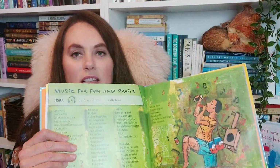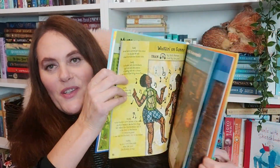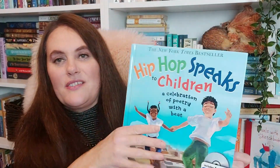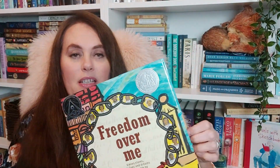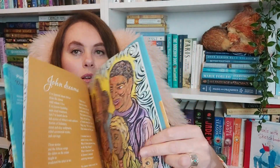Now, we've listened to this a couple times and Vivian's loved it, but this definitely will age with her, and I'm excited to play some of them for her again this year. Okay, and the final one, because it was on our shelf, I thought I would add it in, and this is a Newbery honor recipient, and this is Freedom Over Me, 11 Slaves, Their Lives and Dreams Brought to Life by Ashley Bryan. And because we're doing poetry, now we've read this before, but thought I would add it to the pile.